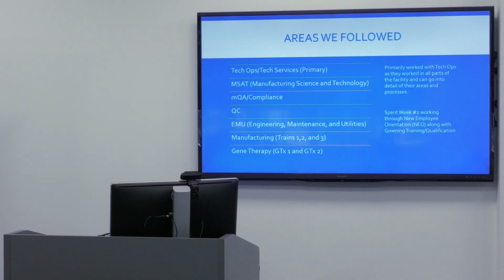So while we were there, there was hardly any portion of the site that we did not cover, but primarily we worked with tech ops and tech services. The reason behind this is that their division has a hand in almost every single part of the manufacturing process at Pfizer on the Sanford site. And because of how they address both scale-up and concerns with those different areas, every single person we worked with was very knowledgeable in their area of expertise. They understood the process extremely well, and were able to go into great detail on different aspects of, say for example, buffer prep, challenges with temperature, etc.